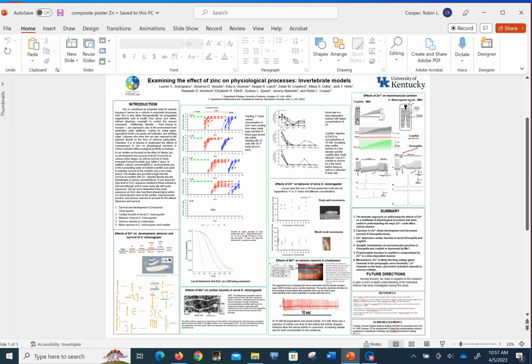We find that when we put zinc on it, it depresses the heart, and at higher concentrations, it depresses it really fast. But we can get it back. It's not totally dead. In some of the preps, we can wash the zinc out, but it's kind of hard at the higher concentrations to get it to recover. At lower concentrations, it seemed to recover a lot better.